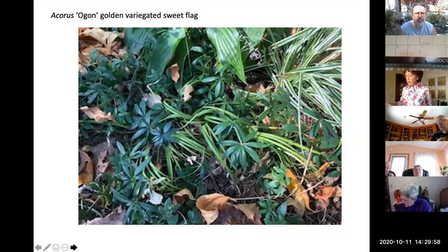So now I'm going to switch to the list kind of in the center of your handout, grasses, sedges, and rushes for wet sites. And most of these are native, except a couple of them that I have noted. So Acorus, as you probably know, and many of you probably have tried growing Acorus, is not really a grass. It's in a different family, and it is very grass-like in its appearance.